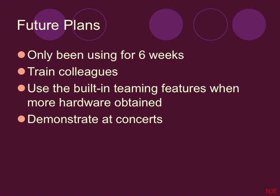And I'd also like to do some polling at concerts. There's all sorts of different avenues we could use this for to make concerts maybe just a little bit more interactive. I don't want them to sit there for 2 hours, but I would really like to know what some of them are thinking. There's some creative things that can be done in concert settings with this technology. So that's my thing.